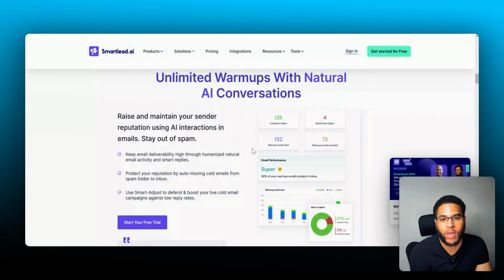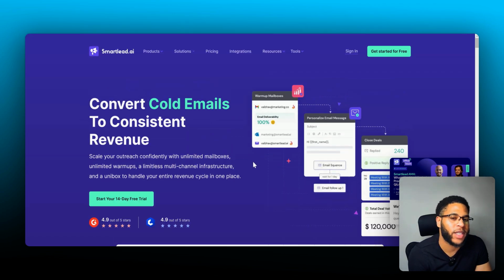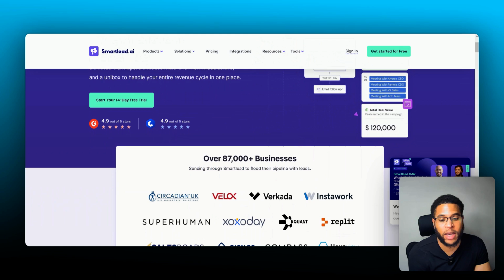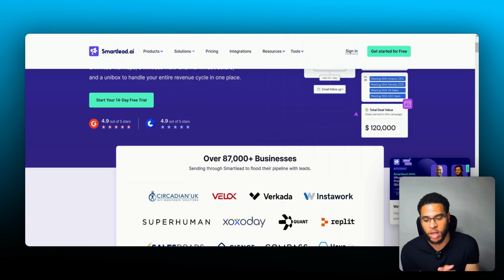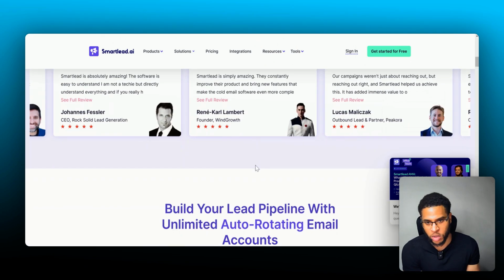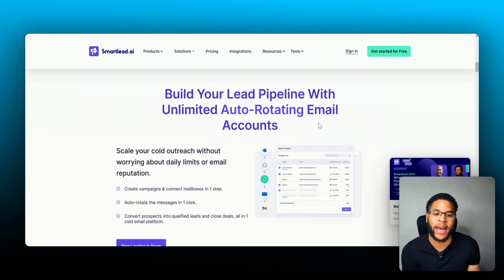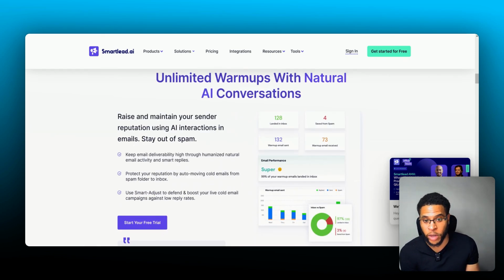All right, so the next tool that I'm going to be speaking about is Smartlead. Now, Smartlead is an email sequencer with a slight twist because they allow you to send high volume outbound at scale. The whole premise of their company is that they want you to get into the inbox, with loads of different optimizations, such as their AI warm-up pool. They have multiple-step sequences and unlimited auto-rotating email accounts. It basically allows outbound teams to automate their cold outreach at scale in a way that doesn't damage their own native domains and stuff like that.